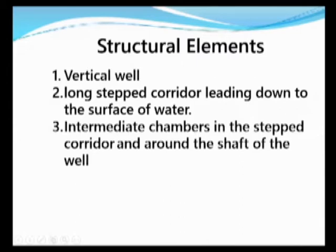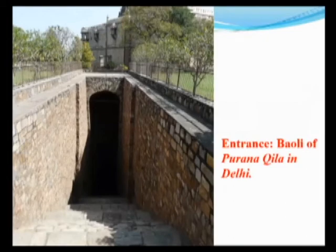The structural elements of these Baolis included a vertical well. Obviously, the wells are always vertical. A long stepped corridor leading down to the surface of water, and intermediate chambers in the step corridor and around the shaft of the well. Now, these are the main structural features of these Baolis. And this is a Baoli in the Purana Kila in Delhi.